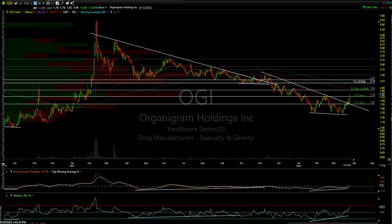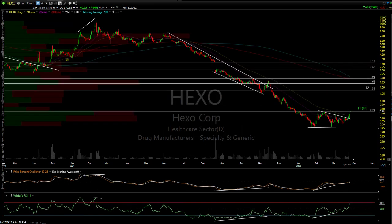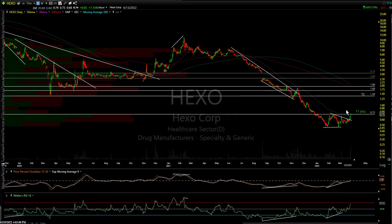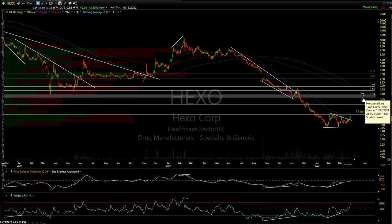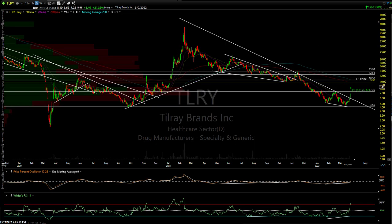Told you I cleaned them up last night. By cleaning them up, I mean I got rid of a lot of the old levels, or I turned down the lines. HEXO, that's first target hit. Second target's all the way up about 1.39, but I can tell you there's a midpoint there. You can see some reactions in there. Probably a stop along the way around $1, but 1.39 is the second final target on that one.